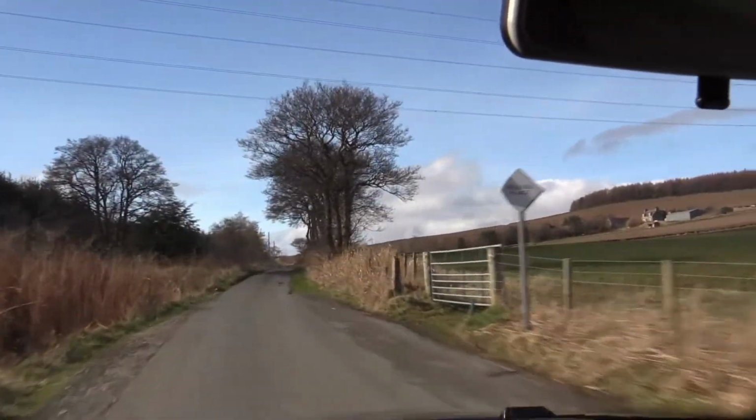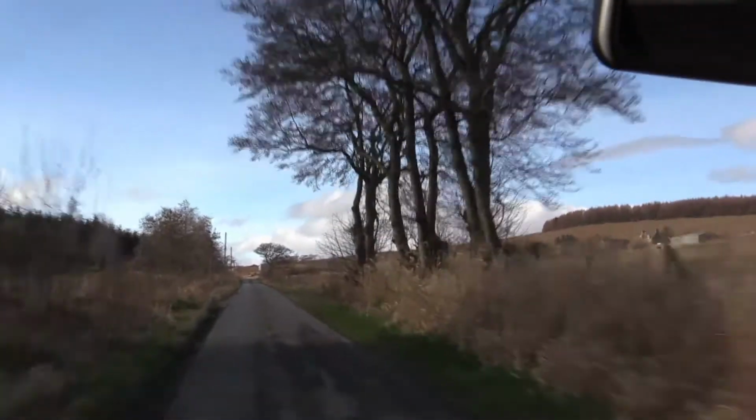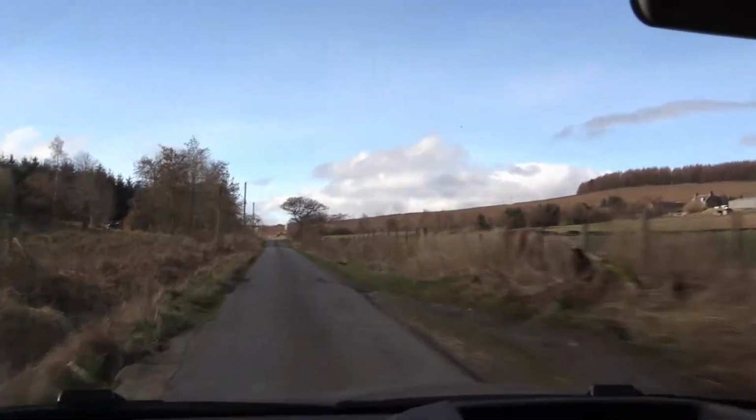We're on our way to East Aquhorthies stone circle near Inverurie. It's one of the most complete examples of a stone circle to survive in the northeast. So that makes it a really excellent place to start investigating these remarkable stone structures.